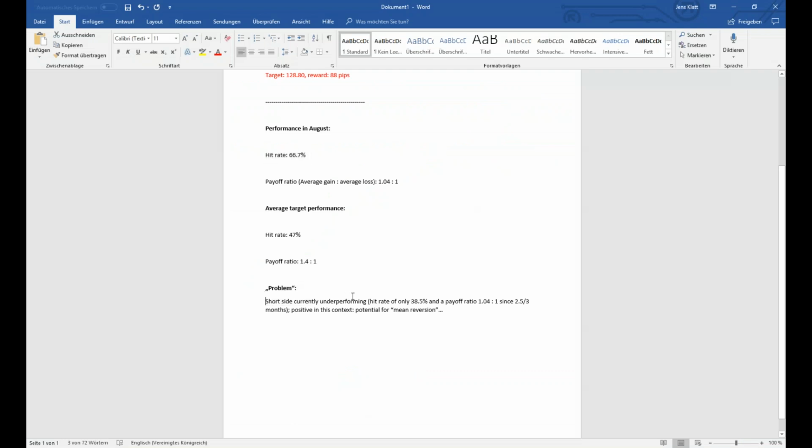The problem is not only that we are in a long environment, but also something I pointed out here already. The short side is currently underperforming, and this is not only the case for the month of August, but it's the case for the last 2.5 to 3 months. We can see that within this time span, we only had a hit rate of 38.5%. Usually we have one of around 50%. So this is definitely something to worry about when we are now not only trading in a long environment, but also looking at the fact that the short side, or short trades here, are underperforming.